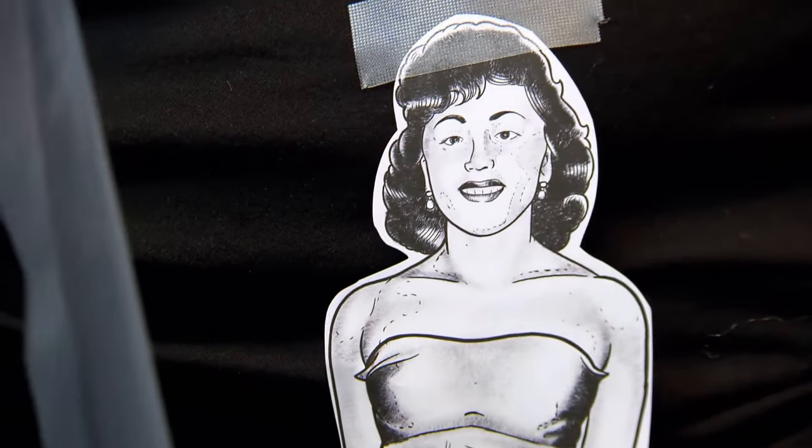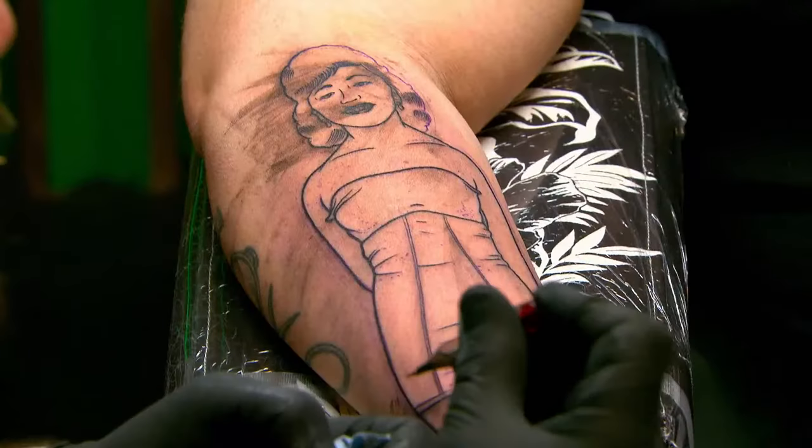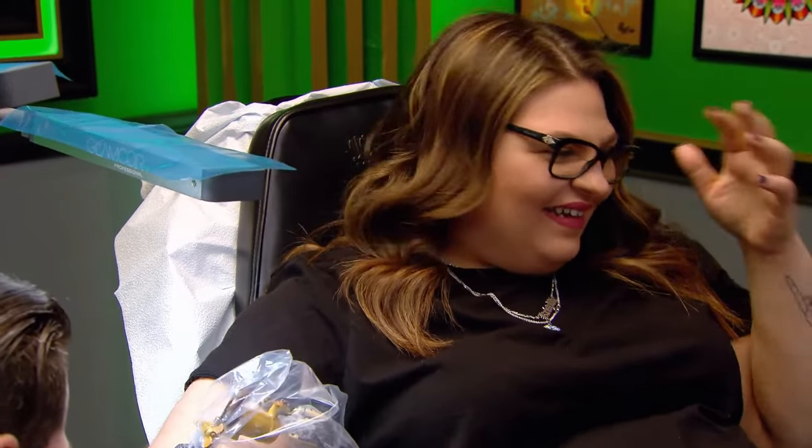That's it. It has teeth in the tattoo, and I don't know how to approach this without making it look like it has veneers. Ah, shit, Grandma's got a mustache. Oh my God, I was like, are you kidding? Tough crowd, tough crowd. I am shook.